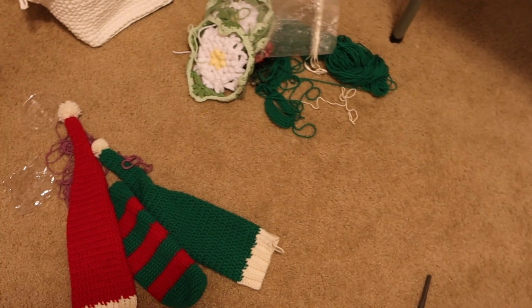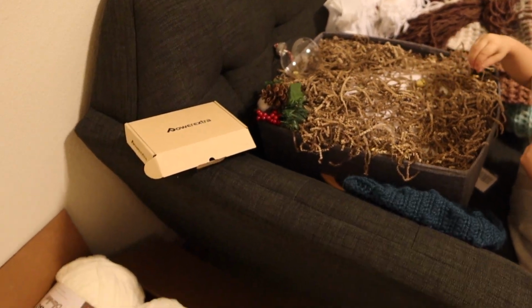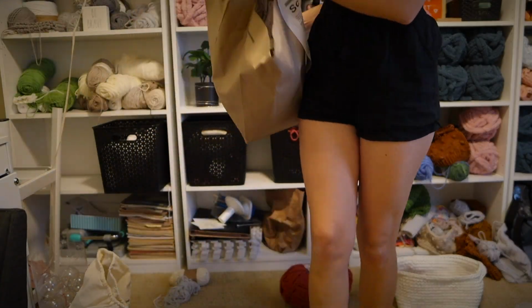Now, first of all, this room is a mess. I know, don't judge me. But sometimes life gets in the way and that's what happens. So let's get to cleaning and answering your questions.